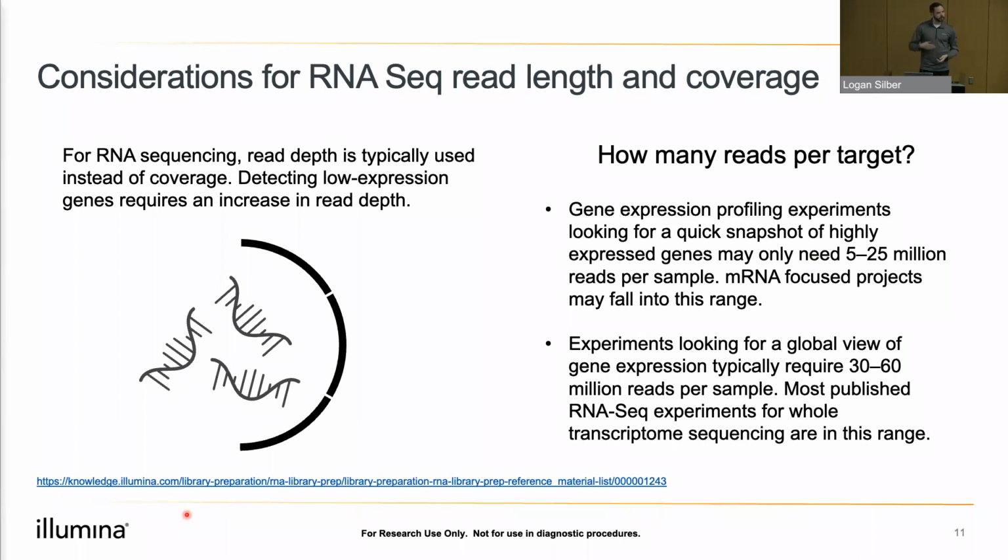As the application grows in the discovery power needed, that's when you start to see more reads generally required, anywhere from 30 million to 60 million. These are just general high-level overview suggestions because at the end of the day, based on your specific samples, based on literature that you're basing your experiments off of, you might see suggestions from there too, that one I'd be happy to look over as well and provide any feedback too. But as the application grows in scope, the more reads are going to be needed here.